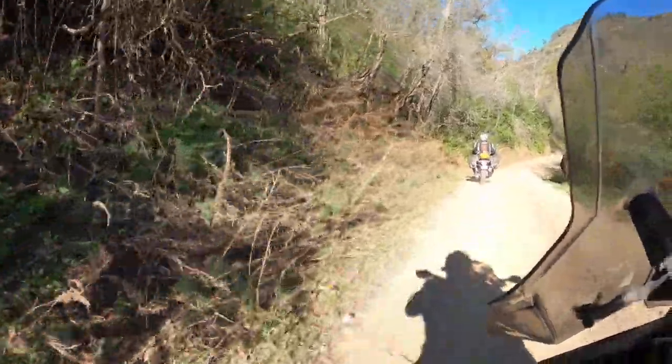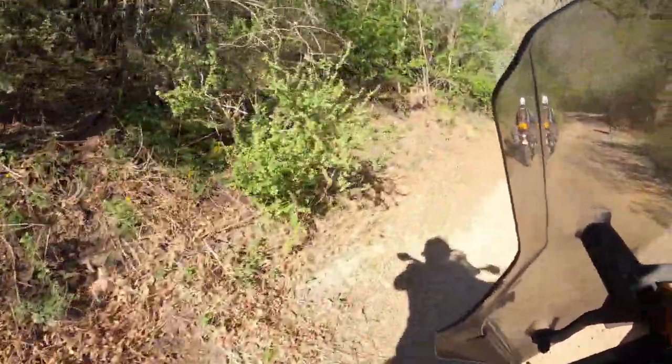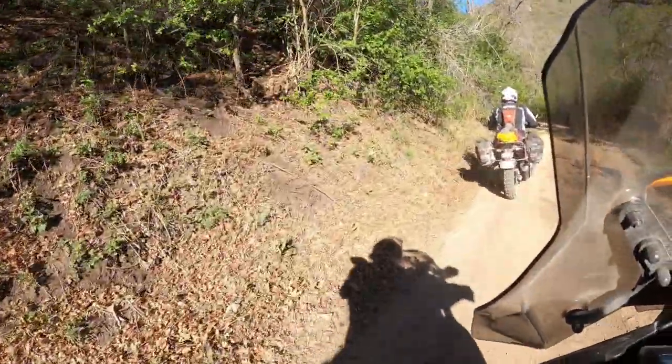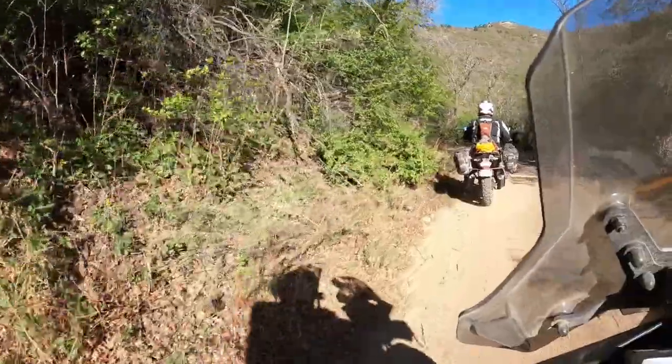The morning was just beautiful. After you got off the first section of switchbacks, you run into a bunch of farmland where you're going in and out of people's ranches. The biggest thing you've got to worry about is the cattle running around.